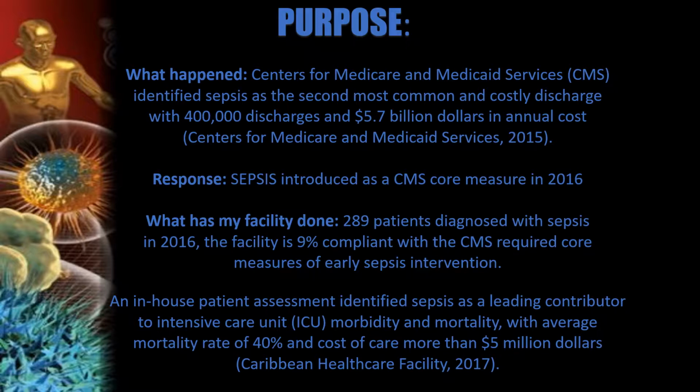We did an in-house patient assessment which identified sepsis as a leading contributor to ICU morbidity and mortality. The average mortality in our ICU was 40%, and the cost of care was greater than $5 million. So these two factors alone were enough to say that we needed to be doing something to improve those outcomes.